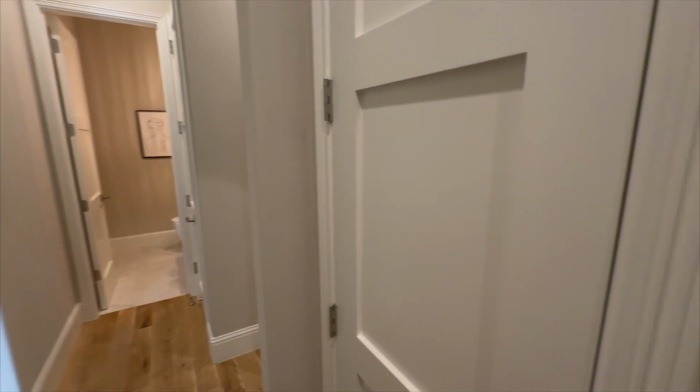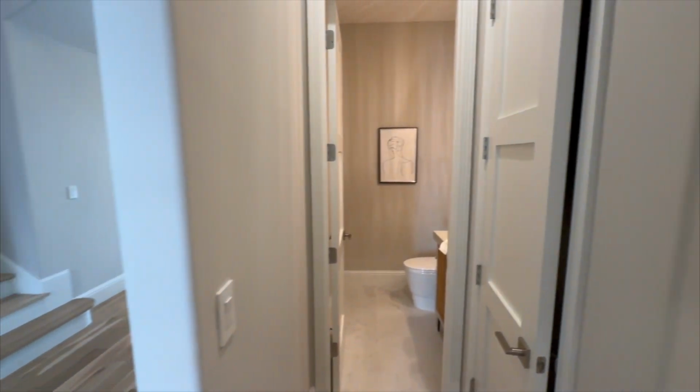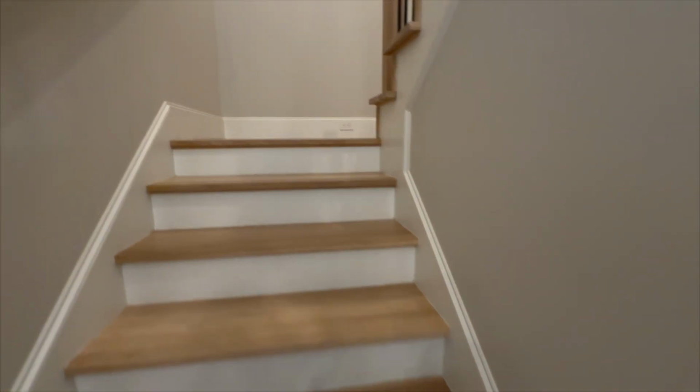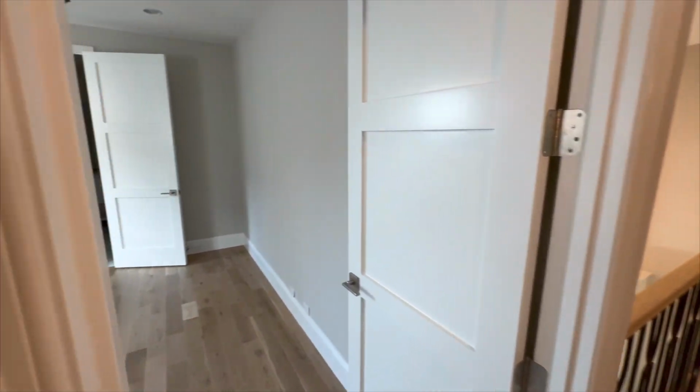Love the hardwood flooring here. Got a little closet here for your jackets, coat closet, and another closet. We can call that the his and hers coat closets. We are heading upstairs to the game room, wet bar, media room, and some bedrooms.